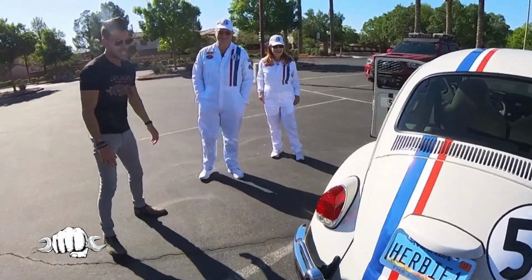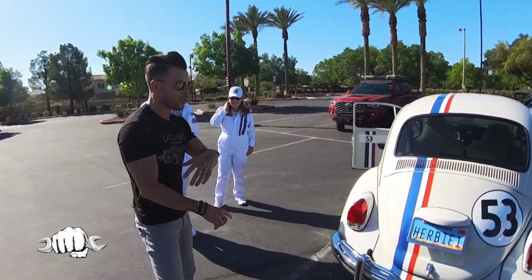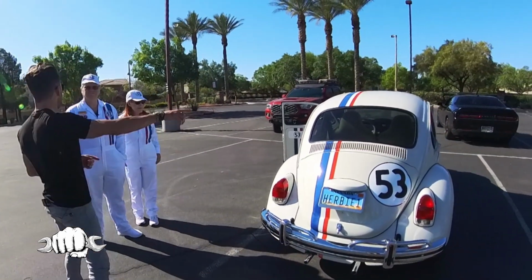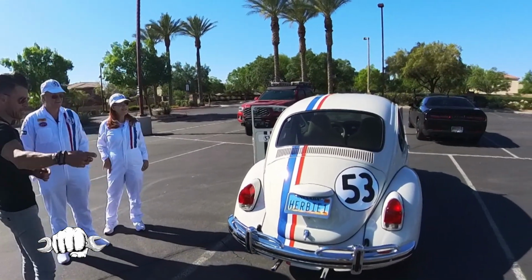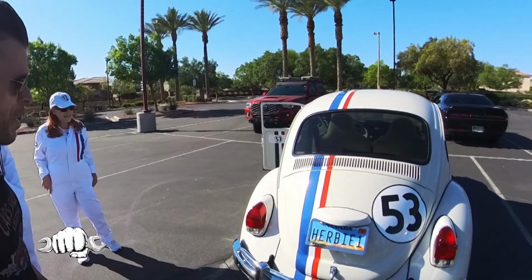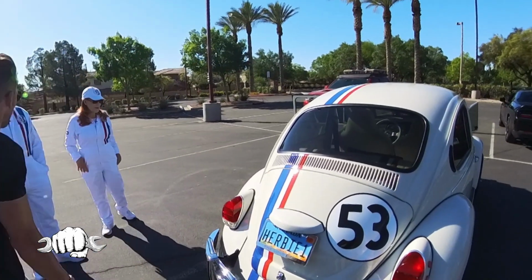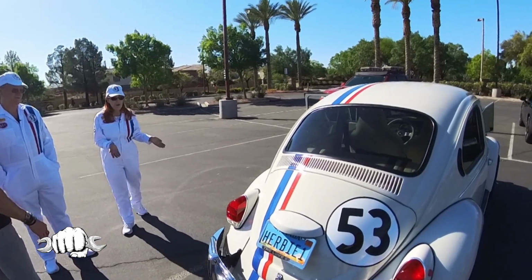You can't miss it. And I think it was either 1973 or 1974 when you bought a Volkswagen new from the dealership, they did offer the decal package. So you could buy that in '73 or '74 and have the stripes on your car. It had to be one of the hardest decals to put on the vehicle. It is. It was so difficult. Very, very difficult.